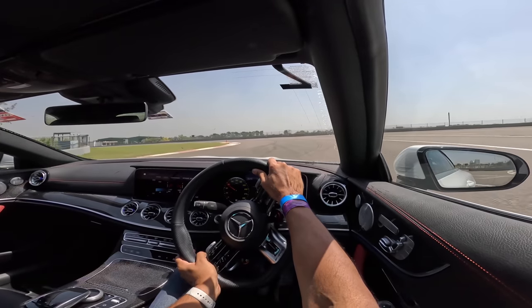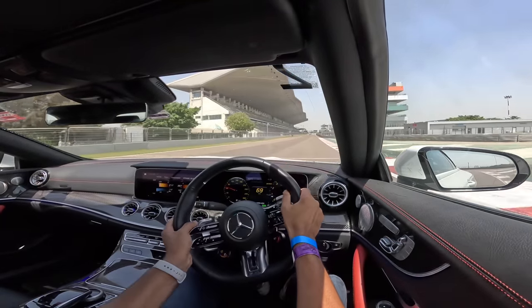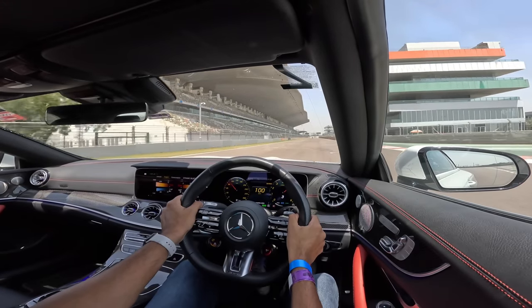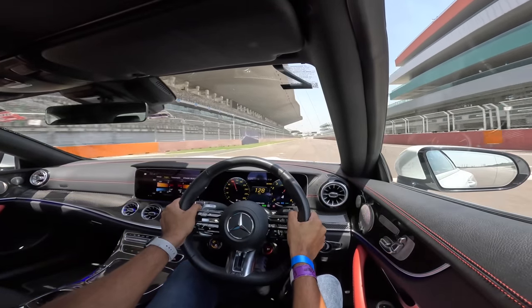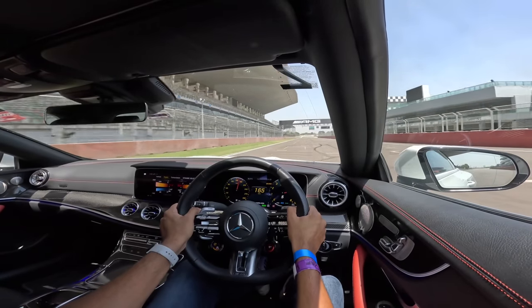Look at the way, okay? Look at the way the turn-in is just so mind-blowing. Come on, give me power. Redline comes in at 6,500 RPM. This is a six-cylinder engine, which is quite punchy, honestly. Of course, the E63 is something else because V8 power for the win.